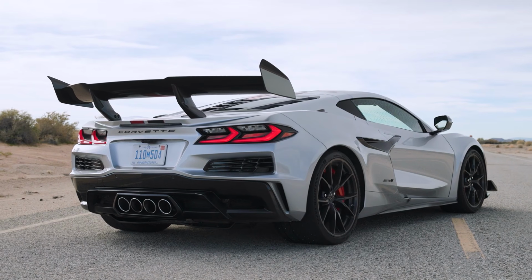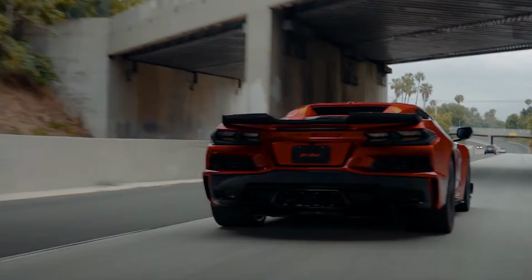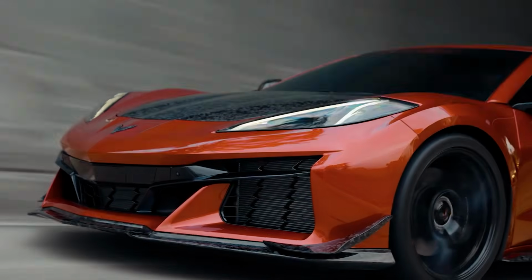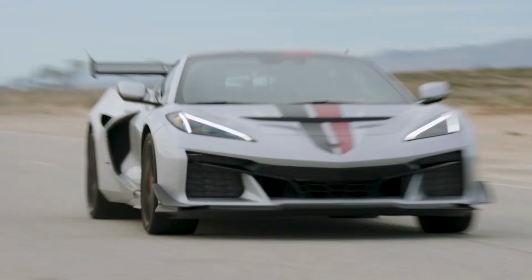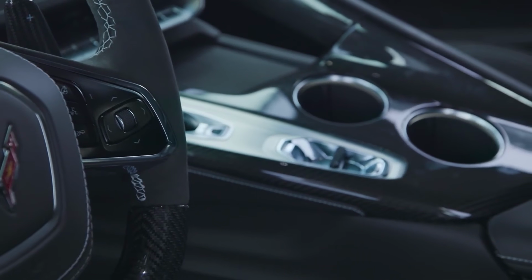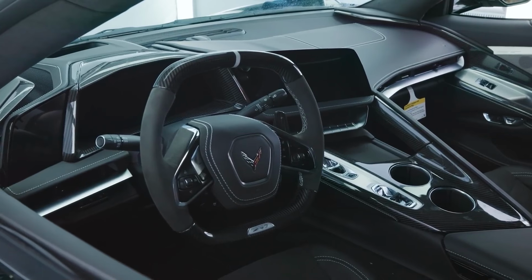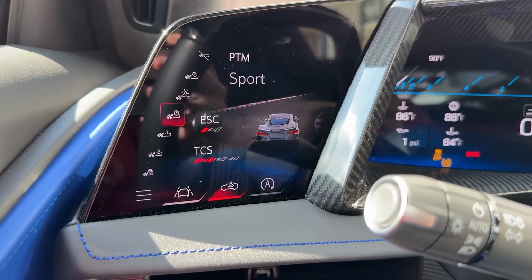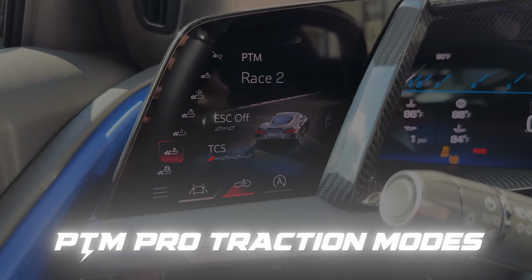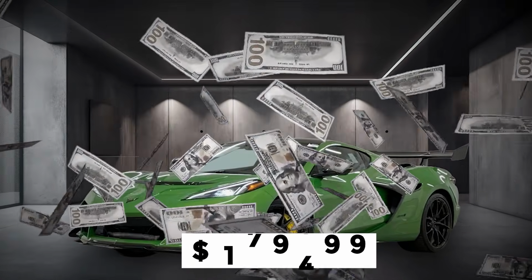Haggerty's test team called the experience brain-breaking, and after running it back-to-back with a 655 horsepower Corvette E-Ray, they said the E-Ray felt sluggish. Inside, redesigned 2026 cockpit with expanded screen real estate, performance data recorder with automated coaching, and configurable PTM Pro traction modes from street to full attack. Starting price, $180,400.